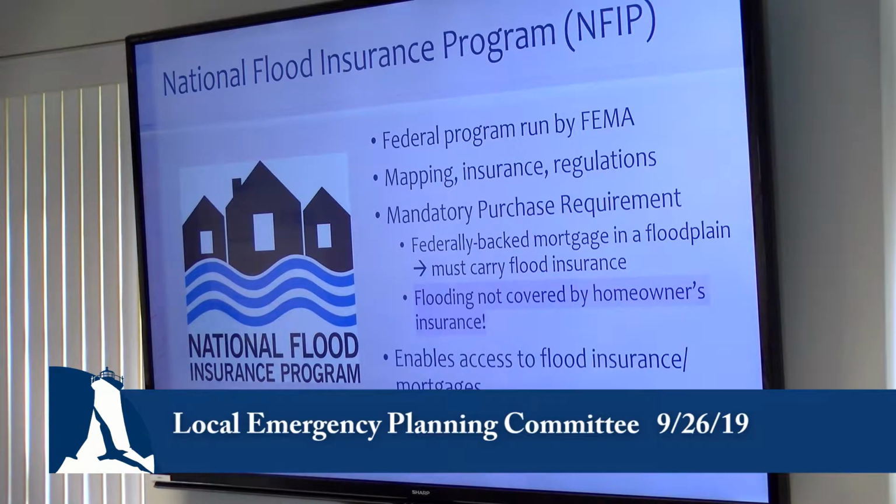So this is for anyone who is located in one of those, if you remember the slide from the beginning with the floodplains and the dark blue, anyone who has a federally backed mortgage in one of those dark blue areas is required to carry flood insurance. So that's why a lot of people have flood insurance, because they have to.